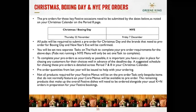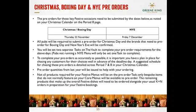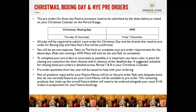So just take a bit of time over this one and make sure you fill it in before Thursday the 22nd of November for Christmas and Boxing Day. And for New Year's Eve menu items, for any of those that are doing it, it will be Friday the 7th of December, but there'll be lots of correspondence about this. And again, there'll be an action to do on the vault.